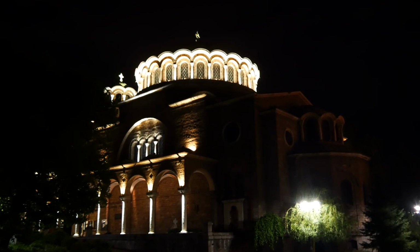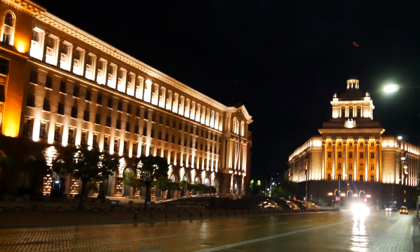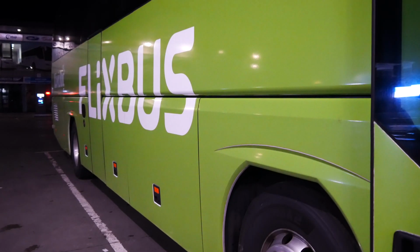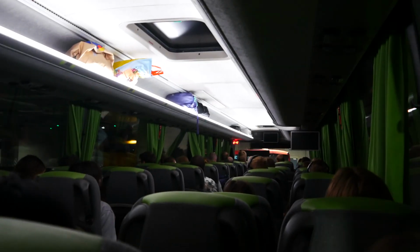So as it approached midnight, we headed to the bus station, only about a 20-minute walk away. Just a tiny note, by the way, I have a sort of affection for Flixbuses, both for how cheap they are and how they open up Europe.